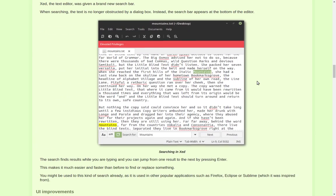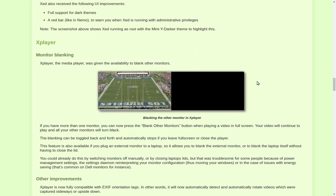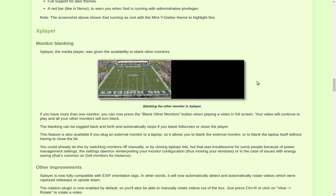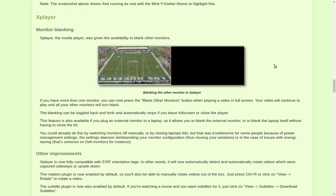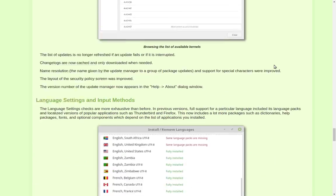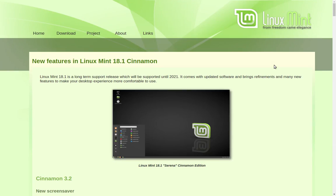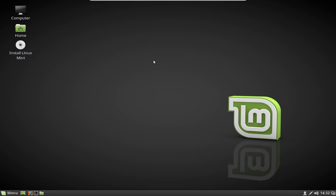We have a new search bar in the Xed application, which is the text editor. The X Player Videos program can blank a screen now. Okay. And there's a few little changes here with updates and so forth. So you can come and take a look at that if you want to. And most of the changes are cosmetic. So let's go ahead and just jump into taking a look at it running here in a virtual machine.